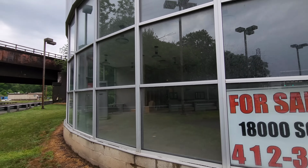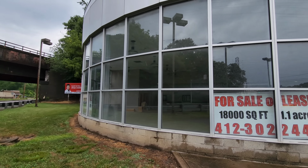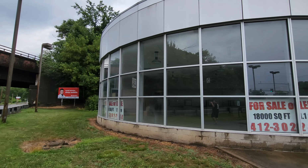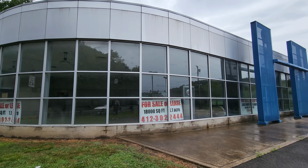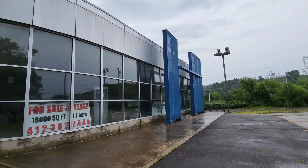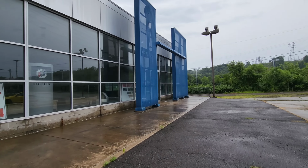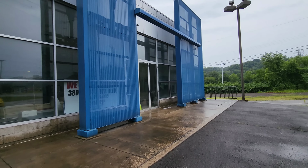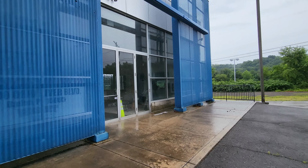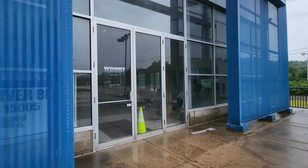GMC logos. Pretty cool to see this, though. At least all they did was move. They're not out of business. Wright is one of the best-selling dealerships in the Pittsburgh area. They make tons of money. We actually deal with them at the shop I work at, too. Yeah, all they did was move to Baden. Wright Automotive Group.